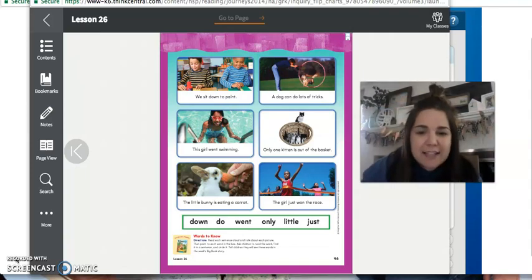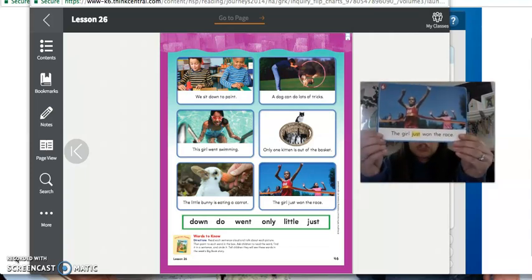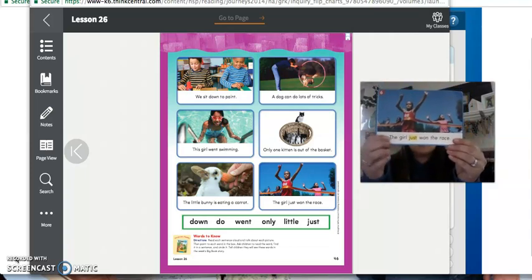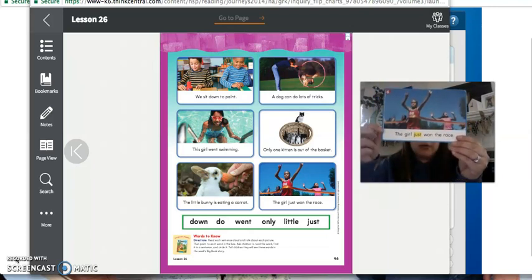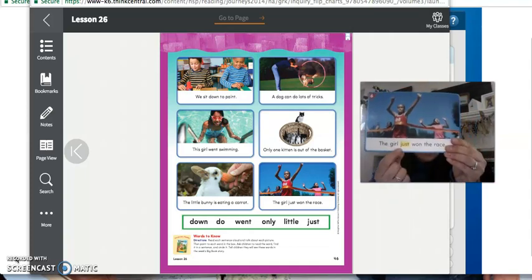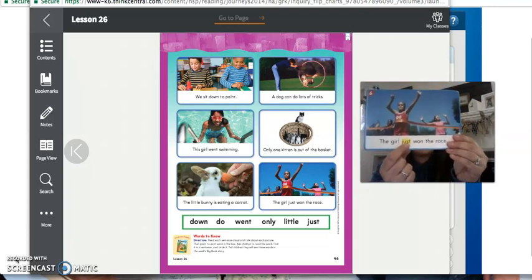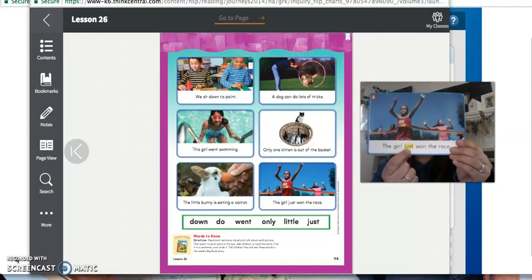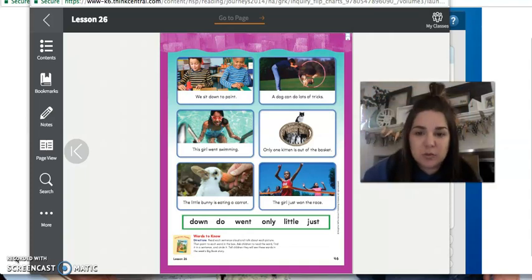And then the last word this week, J-U-S-T. J-U-S-T is just. And our sentence says, the girl just won the race. So let's see if we can stretch that one out. J says J, U, the short sound says uh, S says S, and T says T. So just. Yes, that is a word we can sound out this week. Just. Okay? But what does it mean?